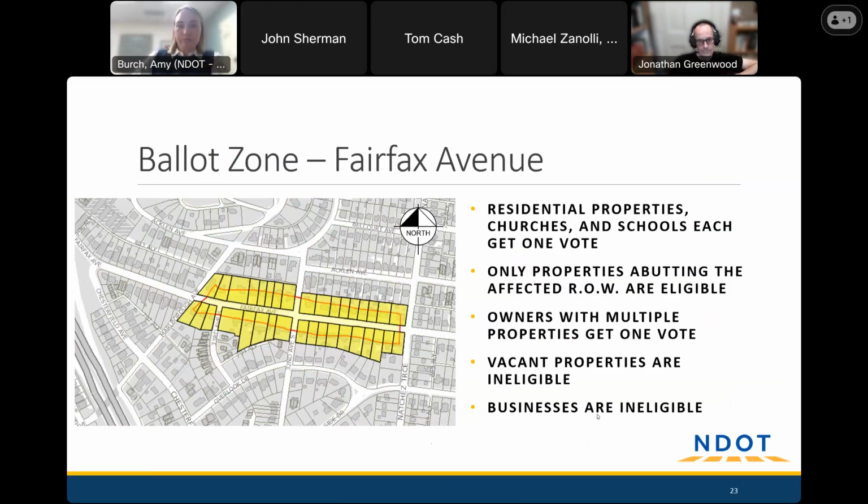Hey, I've got a quick question. You said vacant properties don't count. Does that mean there's obviously a property owner, but they're not renting it out? No, that's not what we're talking about. It's vacant properties, like there's no house on it. Oh, I gotcha. Vacant lots. Okay, sorry. Gotcha.